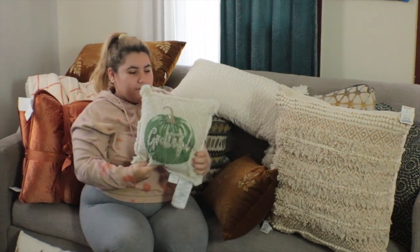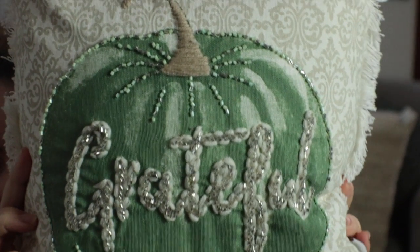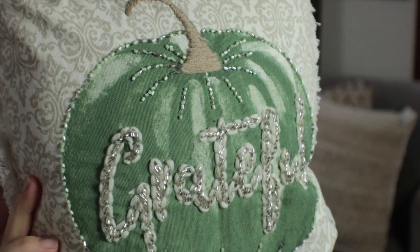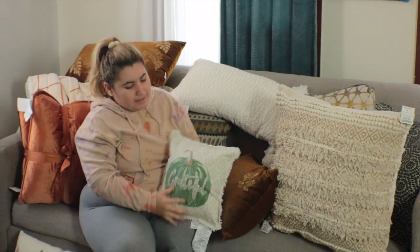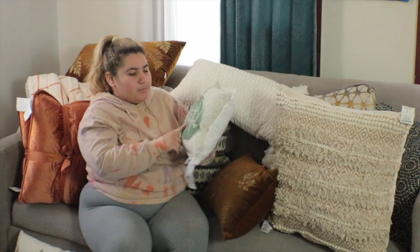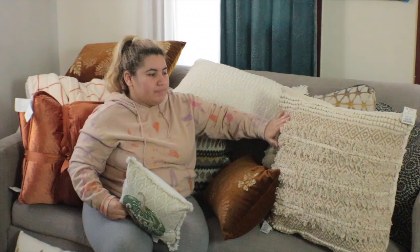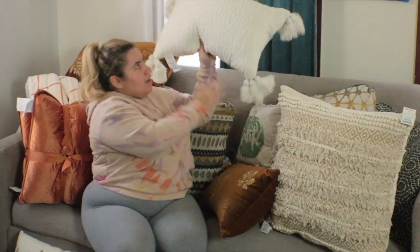And my mom threw me a pillow. And this pillow says grateful on it. And you can see here that it's a pumpkin. And it has embroidery and some beaded detail, which was so cute. And I think this pillow was about like $5 or $7, which was amazing, because most pillows are kind of expensive.